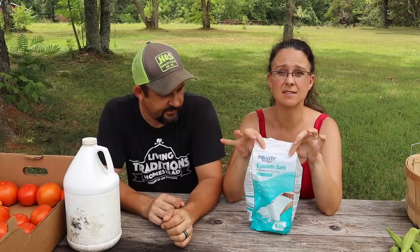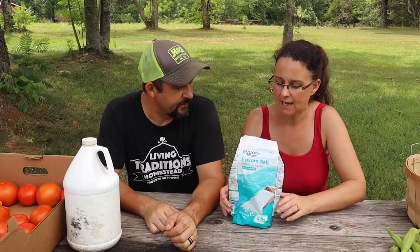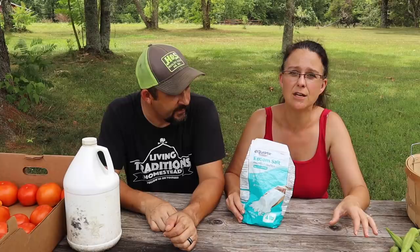The other thing we've been using as a foliar feed is Epsom salt. Epsom salt has a lot of minerals, specifically magnesium, that really perks up the plants and allows them to grow better. You would mix this 1 tablespoon per gallon the same way you would the fish emulsion, and spray it as a foliar feed. It's very good, especially for your tomatoes and your pepper plants.